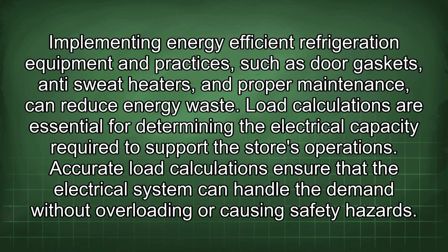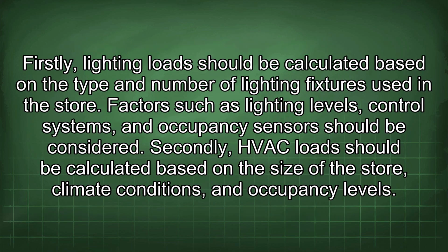Load calculations are essential for determining the electrical capacity required to support the store's operations. Accurate load calculations ensure that the electrical system can handle the demand without overloading or causing safety hazards. Firstly, lighting load should be calculated based on the type and number of lighting fixtures used in the store. Factors such as lighting levels, control systems, and occupancy sensors should be considered.